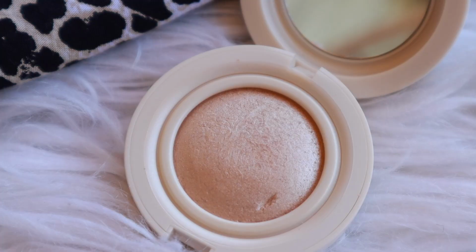I still want to highlight, so I'm gonna use this one from Kaja Beauty. This is their Mochi Glow Highlighter in the shade Toy Alien. It's gonna go down the nose. I love this highlighter, like it's so pretty, but it's still not too much in my opinion. I think it's like just right.